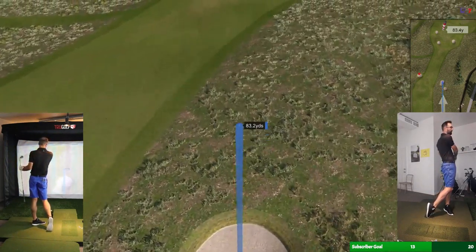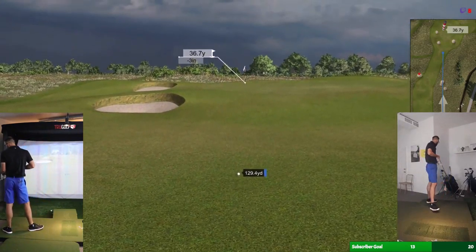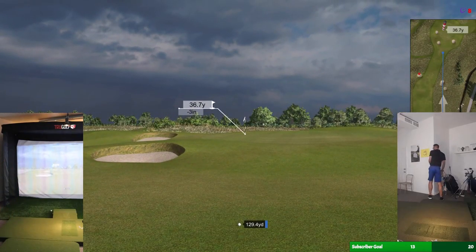Okay, that one you caught. That's much better contact. Gets me onto the fairway. Perfect. All right. I can get up and down from there like I have every other hole today.